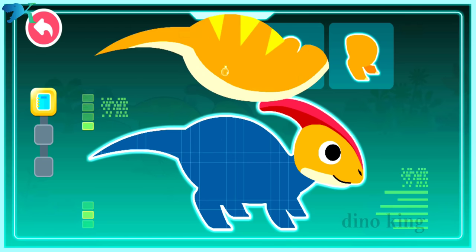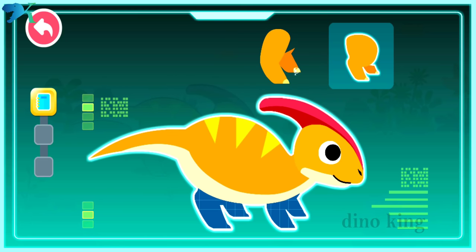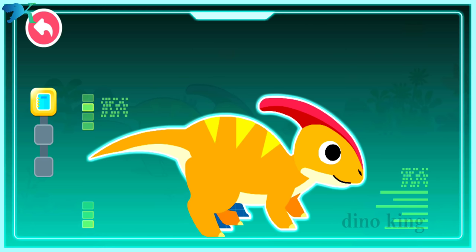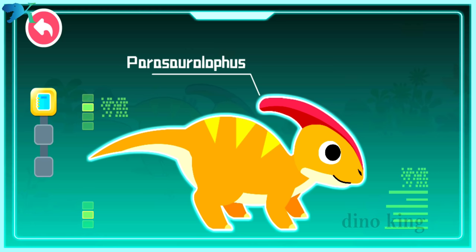A crest on its head. A tall back. Strong forelimbs. Strong hind legs. Parasaurolophus. Parasaurolophus existed during the Cretaceous period. It is a large herbivorous dinosaur.